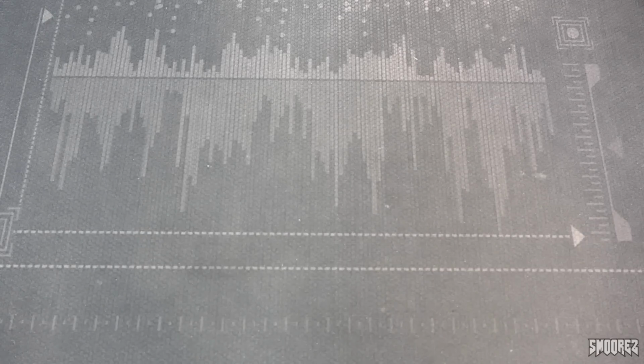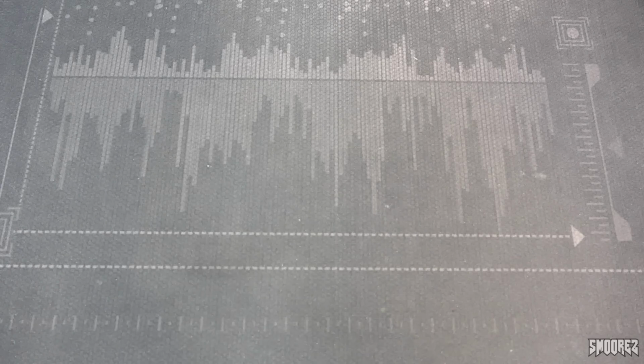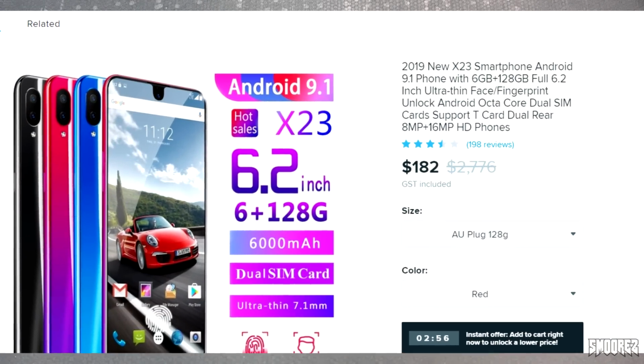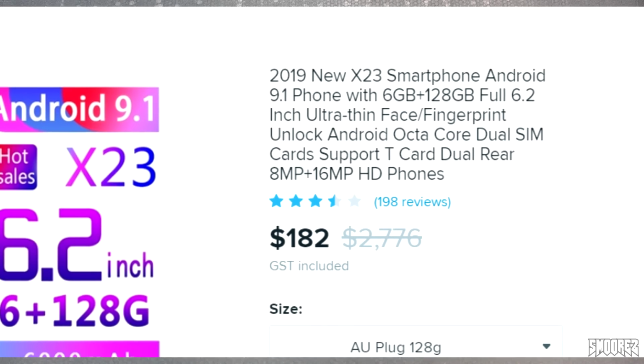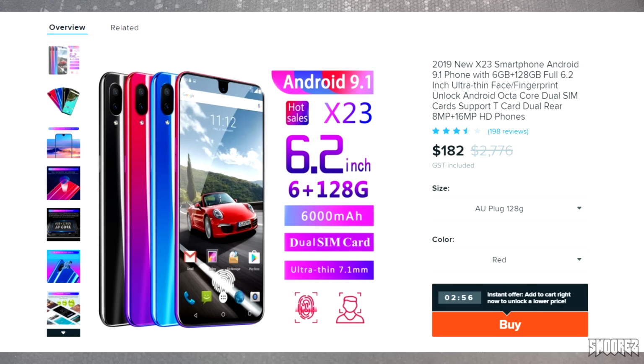So anyways, what we're having a look at today is a Vivo X23, but it's not a Vivo X23, it's a ripoff of a Vivo X23. It's called an X23 smartphone, actually, according to Wish. It is the 2019 X23 smartphone, Android 9.1 phone with 6GB plus 128GB, full 6.2-inch, ultra-thin face, fingerprint, unlock, Android, octa-core, dual SIM card, support T-card, dual rear, 8MP plus 16MP HD phones. Phones. There's only one, but hey, phones, man, phones.